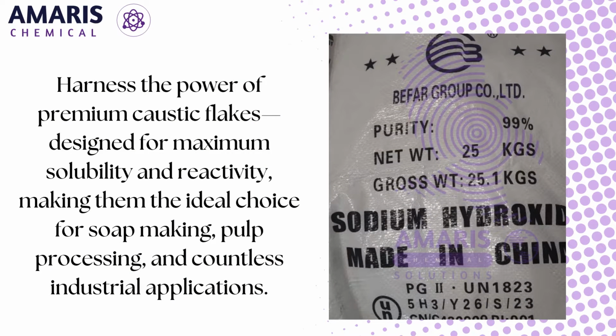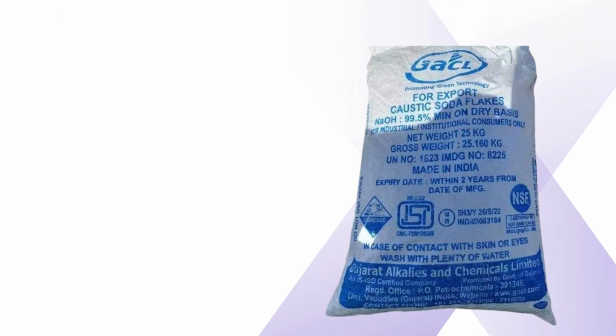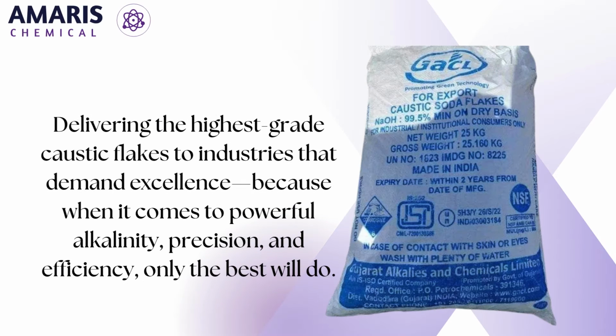Their high reactivity also makes them essential in the paper and pulp industry, where they aid in breaking down lignin to produce high-quality paper. Additionally, caustic flakes are integral to textile processing, helping in neutralization, a treatment that enhances the strength, luster, and dye absorption of fabrics.